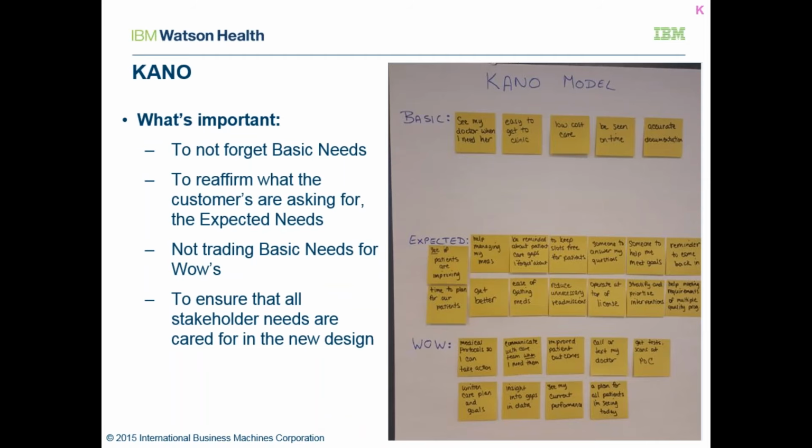So this slide depicts some real-life examples of basic needs our clients have identified. As Jerry said, we use the Kano model to ensure we cover the basic needs as we improve, and to ensure we cover the needs of all process stakeholders. So you never want to give up a basic need for a wow. Using a tool like this helps us visualize what those needs are.